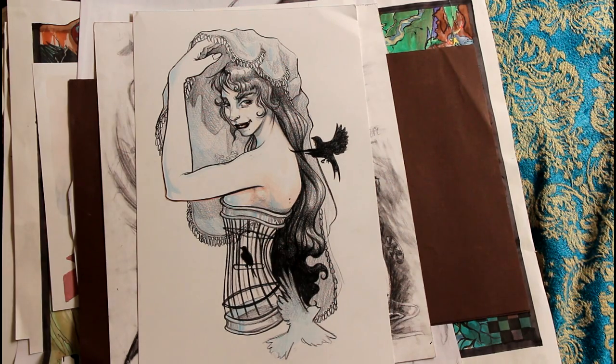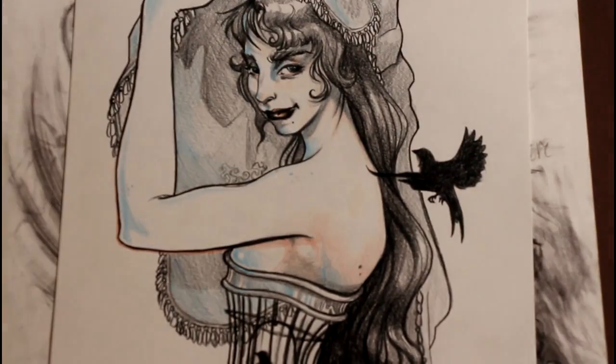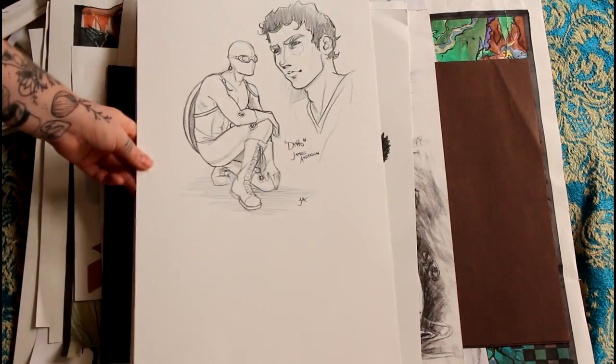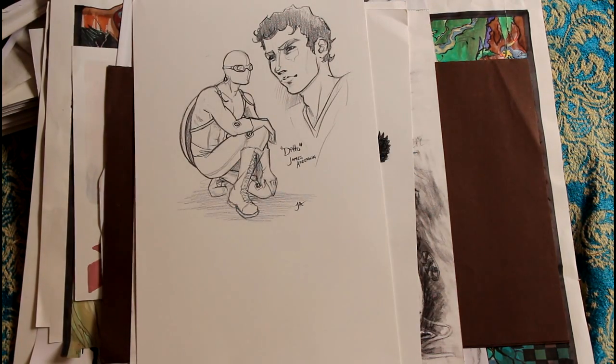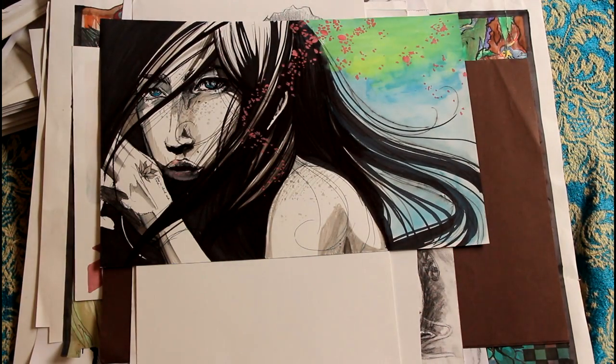This one I did probably 2012 or 2013. This one I had to do on 2 separate pieces of paper. That's why it's got that weird line on it. And that one was probably 2012 or 13. Same with that. That was for a commission. And that was probably 2010.